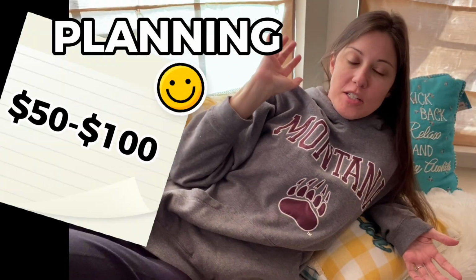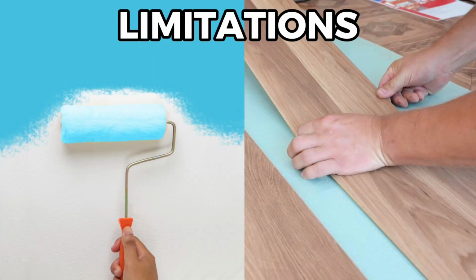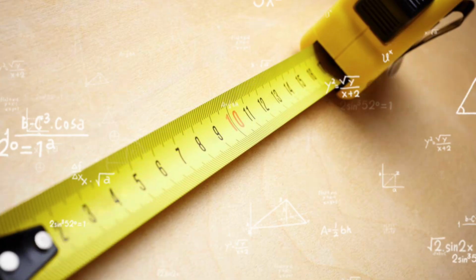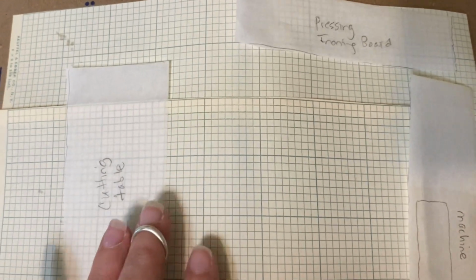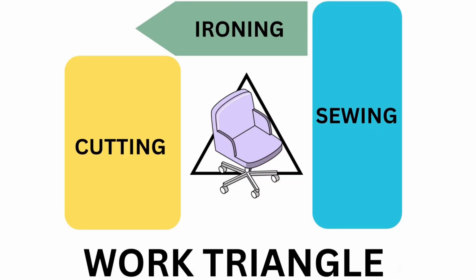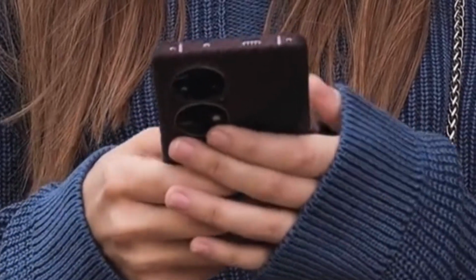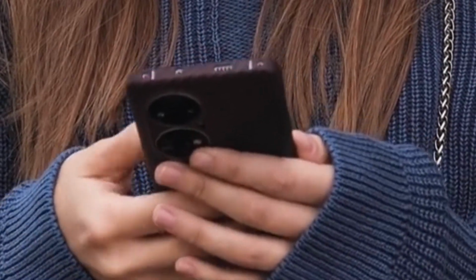First, I set a budget of between $50 to $100 for the entire room makeover. We will not be painting and not be replacing flooring at this time. I noted the dimensions of the room and came up with a layout based upon the work triangle. This ergonomic setup can help maximize efficiency and minimize effort. I recorded the desired furniture measurements in my phone and hit the thrift store.